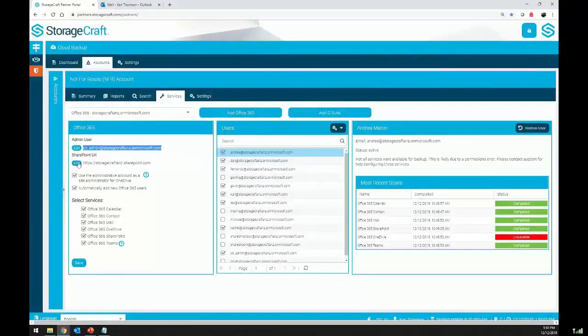You'll then need to edit the SharePoint URL and give us the root of your SharePoint. Once you put that in, you will then be able to back up the OneDrive, SharePoint, and Teams. So these three services down here at the bottom are actually grayed out by default until you specify the SharePoint URL. So just bear that in mind. We've made this button a bit more obvious that you can edit that.